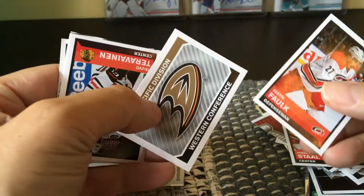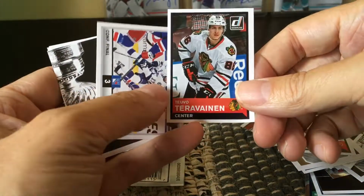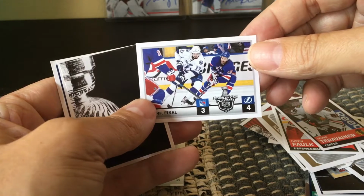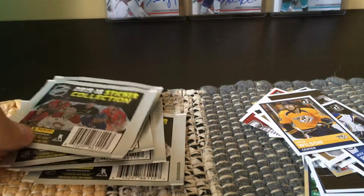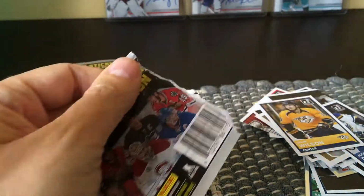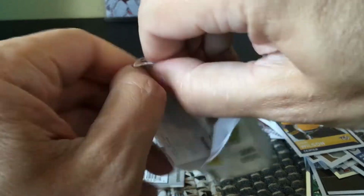Another Ducks one. This one is their emblem. Teravainen. So that's its Stanley Cup playoff one, the conference finals. There's another piece of the cup which I'd be trying to build. So this is 15 packs. I'm not really sure how many packs we would need.